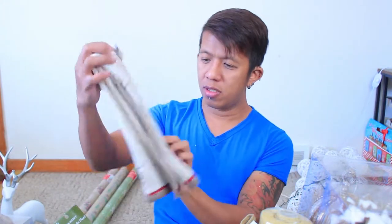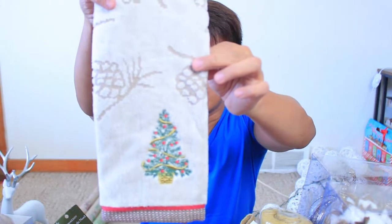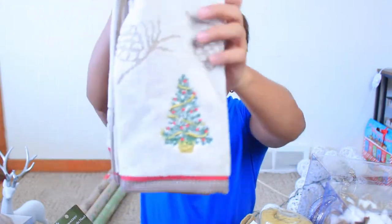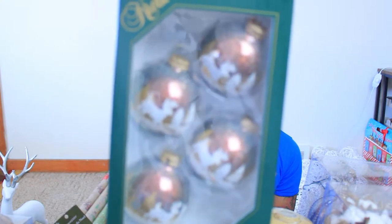And then we went back to Shopko after Christmas. I think before New Year we went there, and their items were still on sale, but this time it's 60% off, not 70% off. So I picked up a few items to add, and the first one that I got is this hand towel. There's a Christmas tree there and a pine cone design, and it's gonna match our theme because it looks rustic. Also got this 4-piece set of Christmas balls. Okay, how much? This is $15.99.